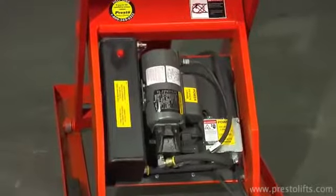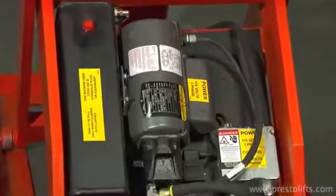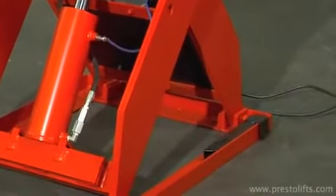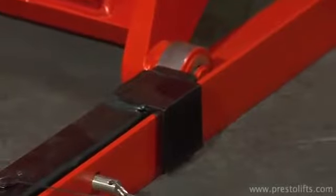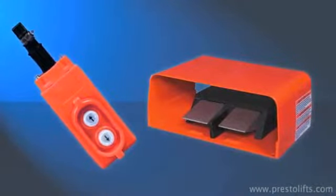The arrangement of the motor, hydraulic reservoir, and electrical controls, combined with Presto's unique leg geometry, allows for a low collapsed height. Presto XL Series lifts include a safety maintenance chock that stores conveniently in the base frame. Use it to prevent the lift from lowering during routine maintenance. Lifting and lowering is controlled by either a hand pendant or a foot switch.